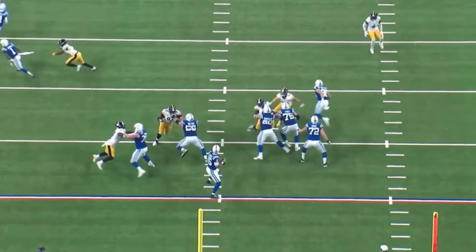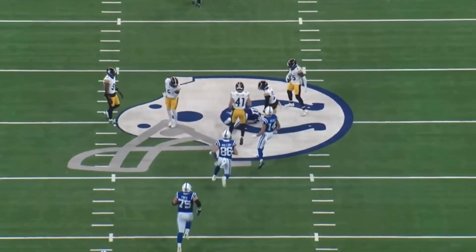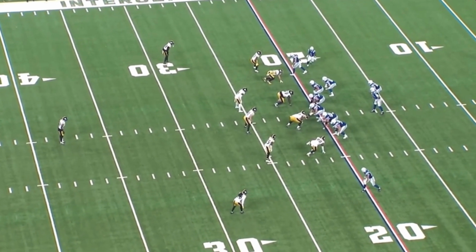And some people are like, well, he's a press corner. He should be pressed up. Well, Porter also made some plays off the ball last year too, so it's not like he can't do it. He absolutely can. So here, I'll let this play out, but you can already see, count the guys that are high. 1, 2, 3. This looks like they're going to be in cover 3 or cover 1 maybe. Definitely middle field closed. Let's let it play out.